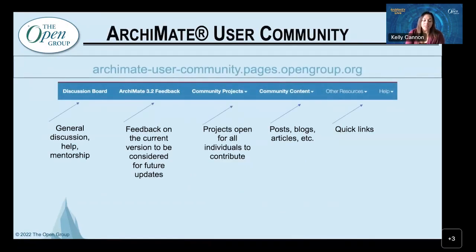And finally, before I hand the rest of the presentation over to Leos, I would like to introduce those of you who may not be familiar with the Open Group ArchiMate user community. This space is unique for the ArchiMate forum because it brings individuals who use ArchiMate in their organizations, or maybe even just for fun, together with members dedicated to the growth of the language. From a user perspective, it brings novice and experienced practitioners together to discuss and provide assistance to a fellow modeler.